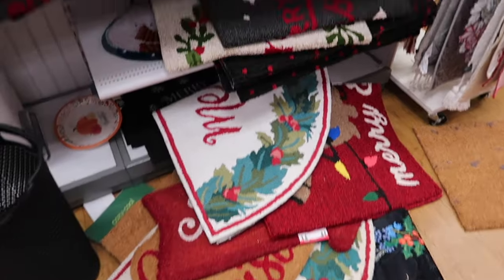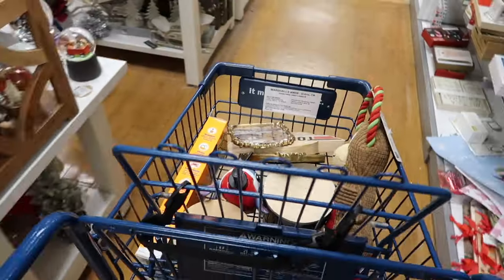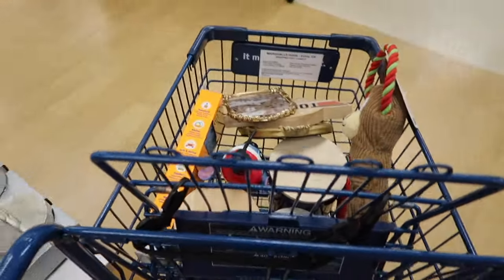Guys, if you're looking for a Christmas front doormat, they have a ton here. Our cart is getting full. I honestly wasn't expecting to find a ton of good stuff here, but we are hitting the jackpot, you guys. I have been getting so many TikToks lately of the pink Christmas girly aesthetic, and I'm like, oh my gosh, do I want to be a pink Christmas girly?